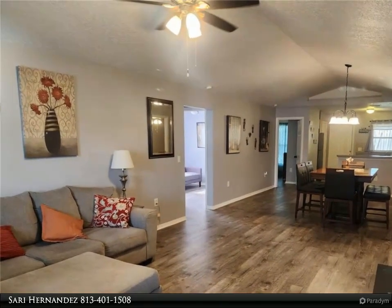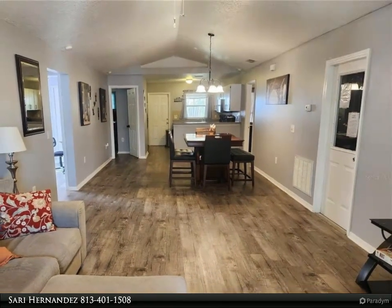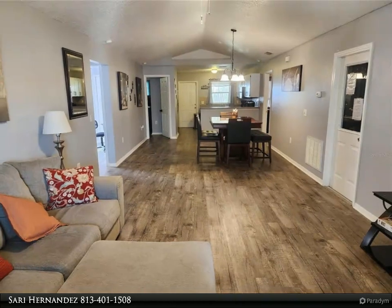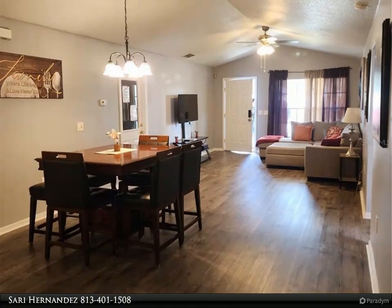Location is paramount, and this residence is strategically positioned mere minutes from Busch Gardens, Adventure Island, shopping havens, major highways, main roads, and easy access to the airport, while ensuring swift access to entertainment and daily conveniences.